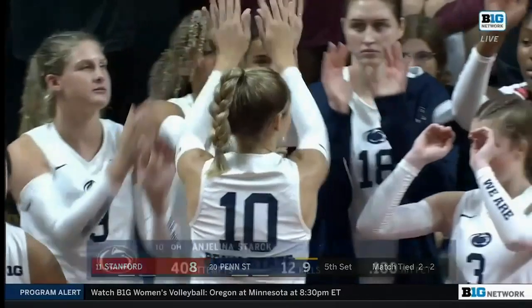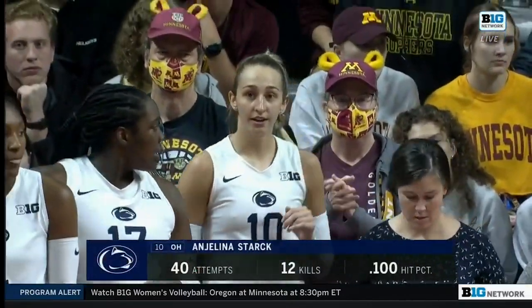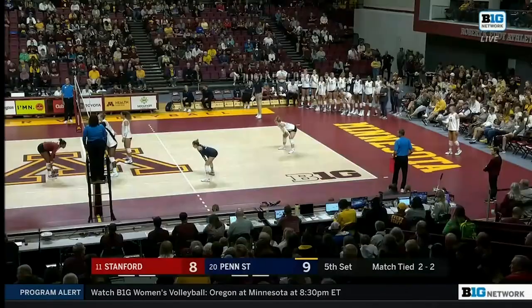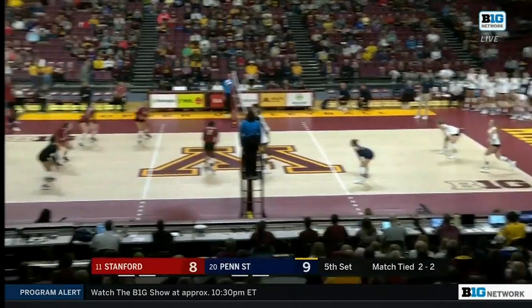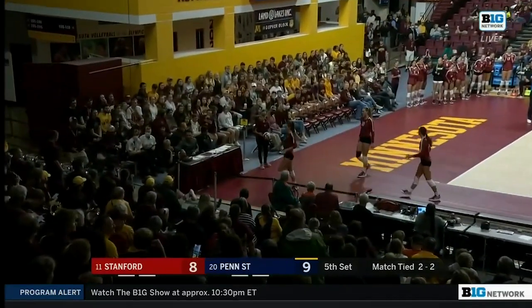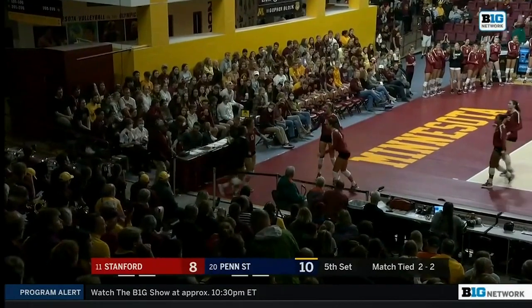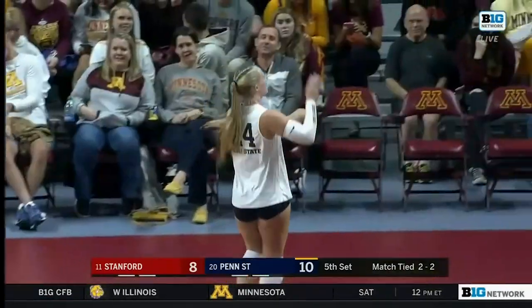First time we're seeing Quinn Menger in to serve for Penn State. Talk about pressure. Facing 2-time national champion Stanford. Nice serve by Menger. Ace! Quinn Menger, sophomore from Virginia, comes in cold and rips it. No smile, thanks. That's what I do.